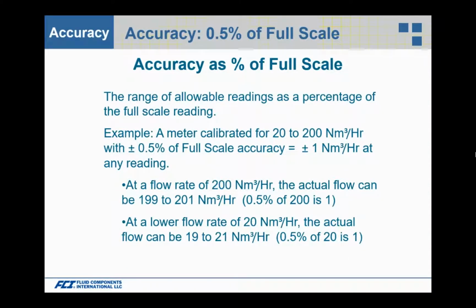So 0.5% of 200 is 1. That's how we arrived at that range. At the lower flow rate, it's much different. It's applied much differently. At a lower flow rate of 20 cubic meters per hour, the actual flow can be anywhere between, we take that plus or minus 1 cubic meter per hour, 19 to 21. Therefore, that percentage is much greater at the lower end.